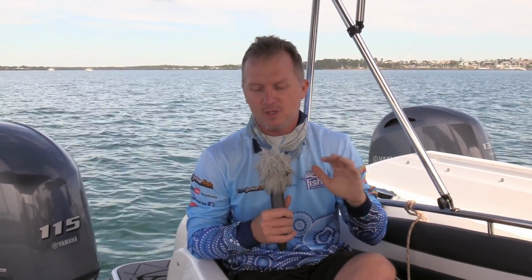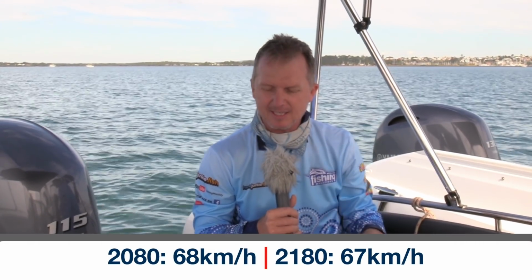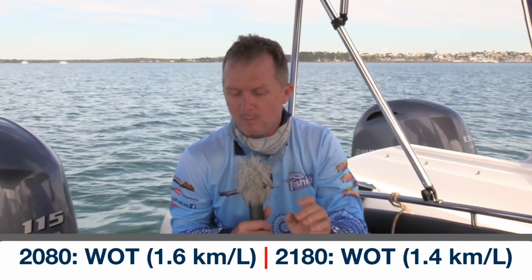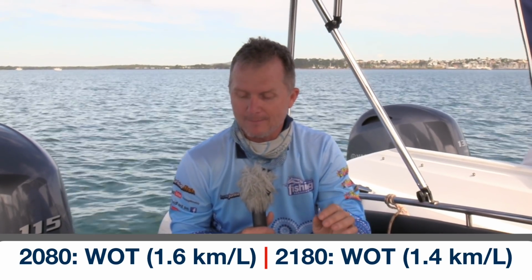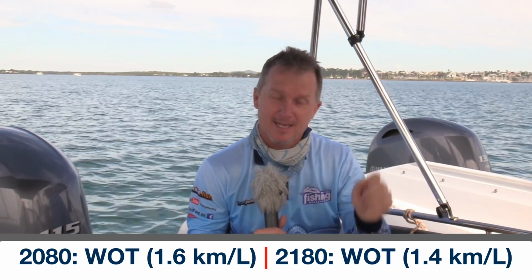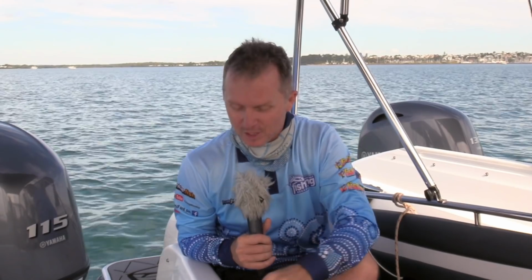Performance-wise, of course, the smaller boat fitted with the 115 Yamaha and the larger with the 130. There was virtually no difference in top-end speed. Both of these boats sit around that 67, 68 kilometres an hour mark, yet the bigger one, the 2180, went 1.41 kilometres per litre at that speed, whereas the smaller boat got 1.67 kilometres per litre. So at wide open throttle, the smaller Whittley that we're sitting in here is more efficient.